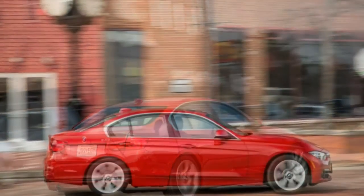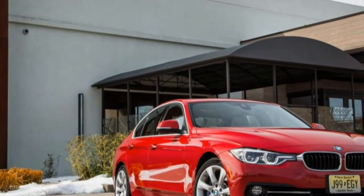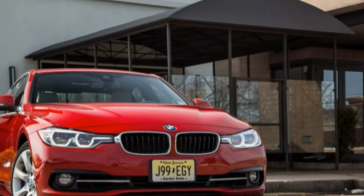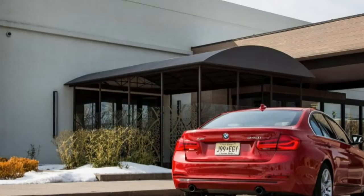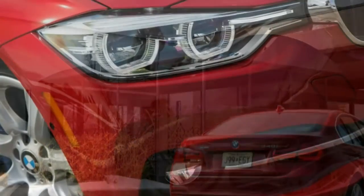Automatic rev matching has been added so you can concentrate on perfecting your line instead of fretting over downshifts during late braking moves. Those who enjoy polishing their heel and toe skills can switch that feature off by deactivating the stability control system.